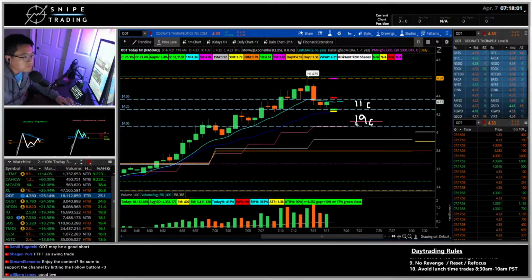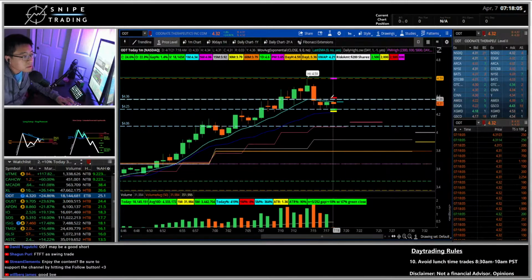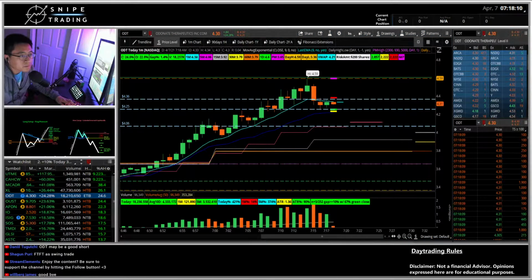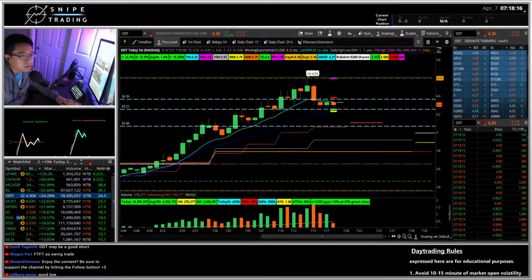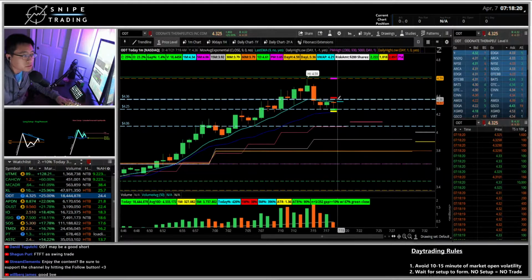But if it consolidates further, the 9 EMA on the 5-minute is going to catch up. So I'll probably try to take this. I'll just go small on the 425 break. I'll be risking 436 if it does break here.